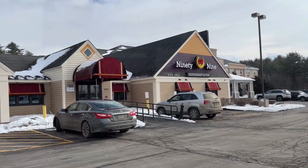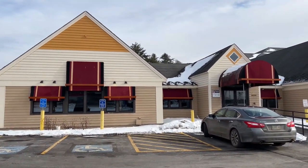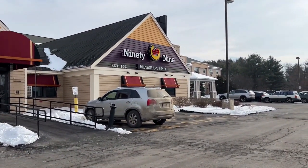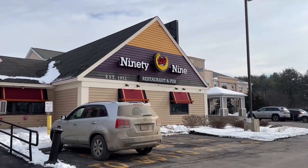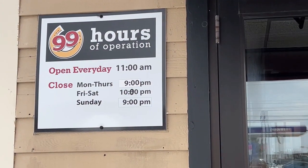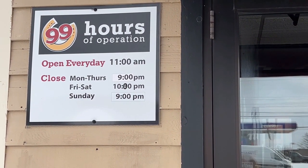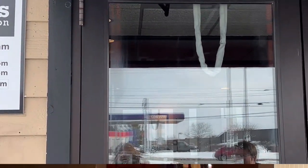Here we are at the 99 restaurant and pub. Wade and I are here for lunch. So we're gonna go on in and see what we're gonna have. Come and join us. So our hours of operation: open every day at 11 a.m., and they close at 9 Monday through Thursday, at 10 on Friday and Saturday, and at 9 again on Sunday. So let's go on in.